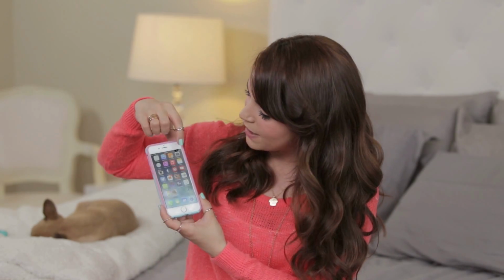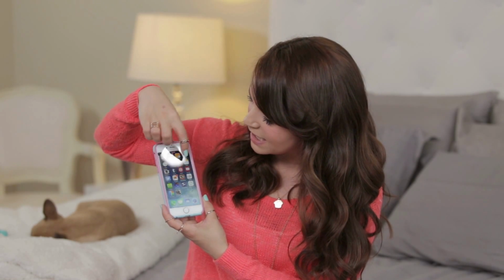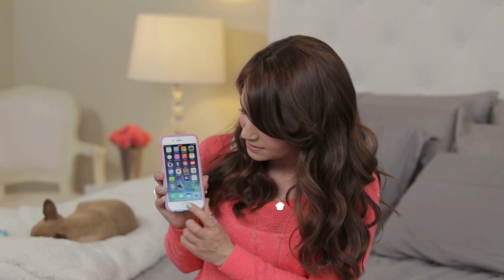And up here at the top, I've got my camera, the date, my app store, music and iTunes, clock, and calculator. And then down here, I like to keep my phone, messages, email, and my interwebs.